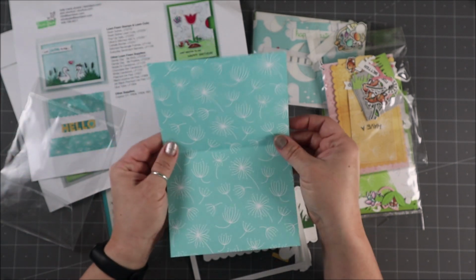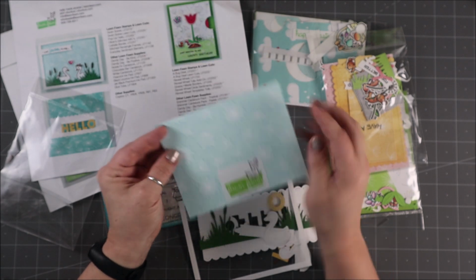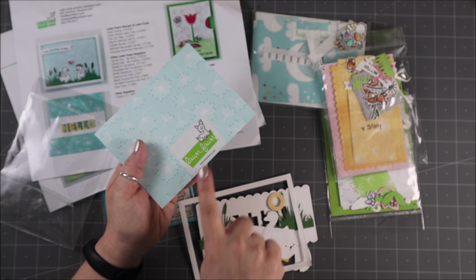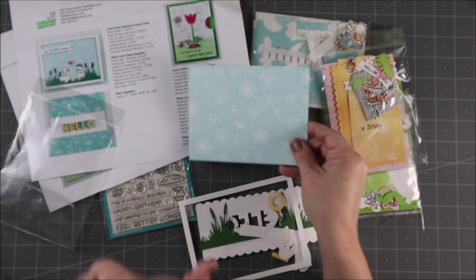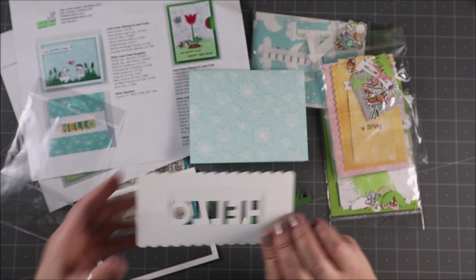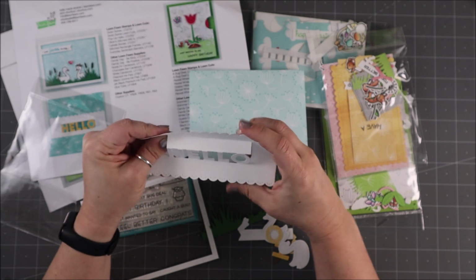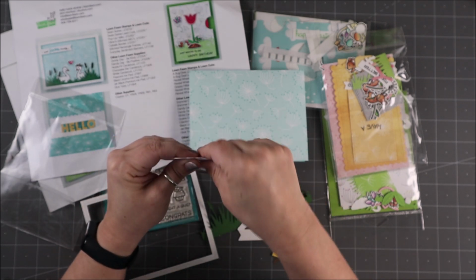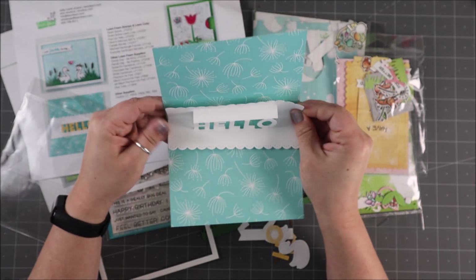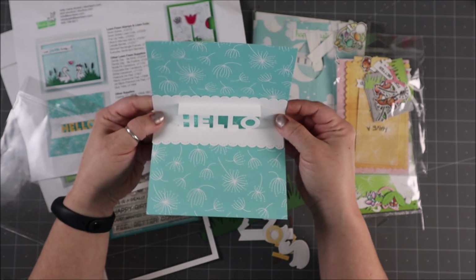So I went through, I looked at all the papers, look at the really beautiful new papers. This is the Hello Dandy papers, and there's 2 different colors on both sides. You can tell this is made in a Lawn Fawn class because they put their sticker on the end, which is super appreciated. Not that I wouldn't know it's Lawn Fawn, but there you go. And this is the new die. I sat there and I folded it with them and did the whole thing. This is the piece that goes inside the card, and it just pops inside of here. When you open up your card, it goes, hello. And we're gonna make this one together.